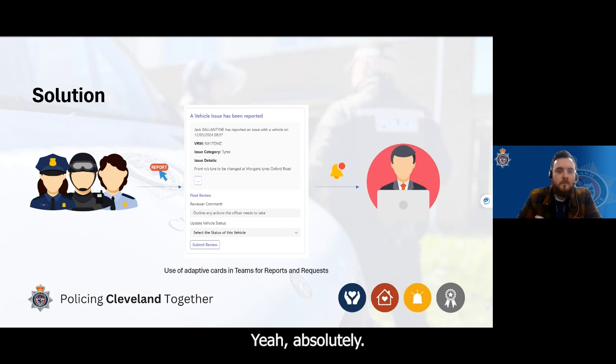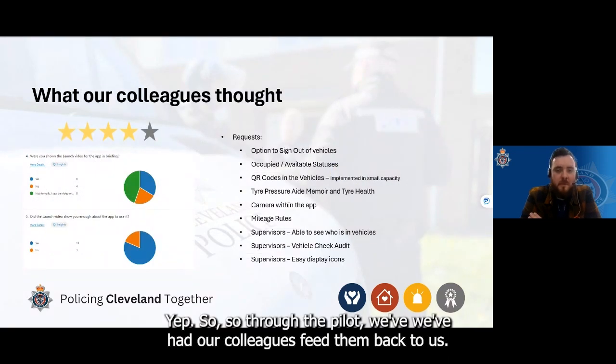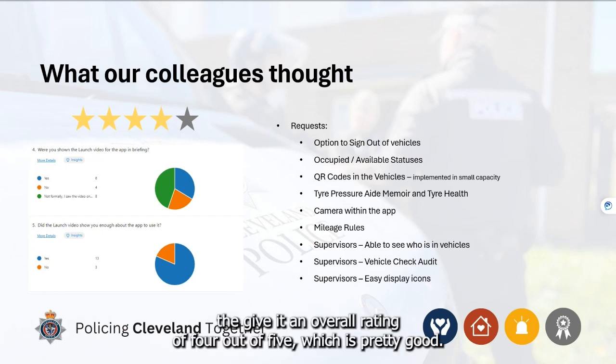Yeah, absolutely. So what do the colleagues think? I think that's the most important thing. What do our frontline colleagues think of the tools? Yep. So through the pilot, we've had our colleagues feeding back to us. A lot of them were using the apps for doing the mileage, doing the damage reports. They gave it an overall rating of 4 out of 5, which is pretty good.